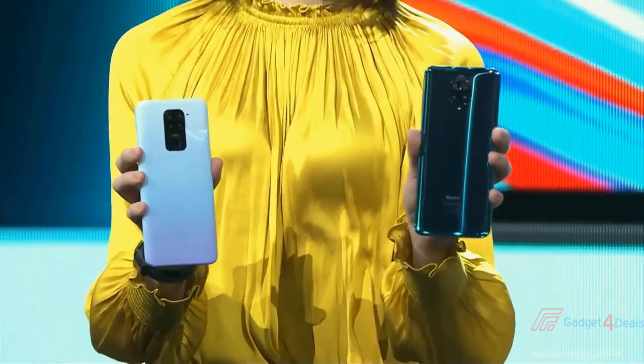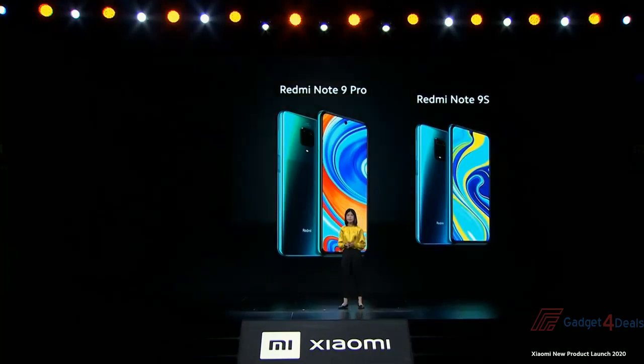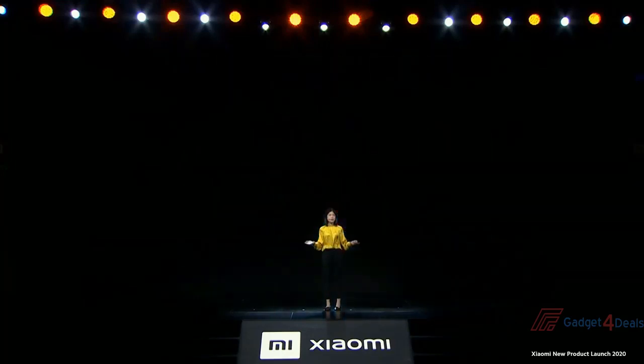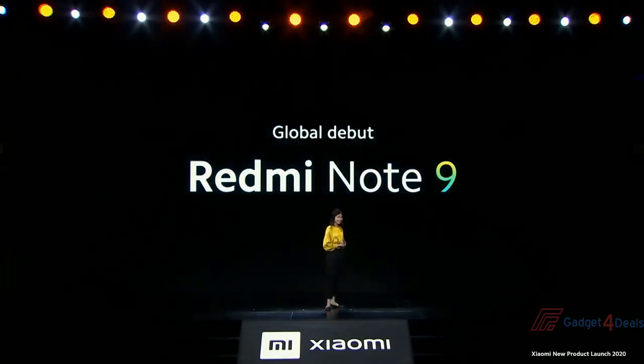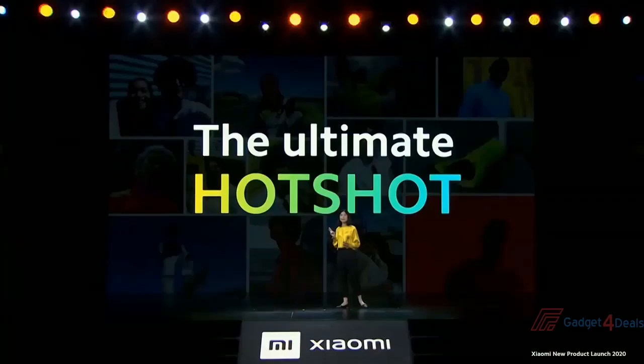Here's the Redmi Note 9 Pro and the Redmi Note 9. There's one more member of the family that's missing. Everyone, why don't we all welcome the global debut of Redmi Note 9. Redmi Note 9 is a best-in-class mid-range hotshot. It's for those who want an incredible everyday smartphone with great camera, great battery, and great performance.